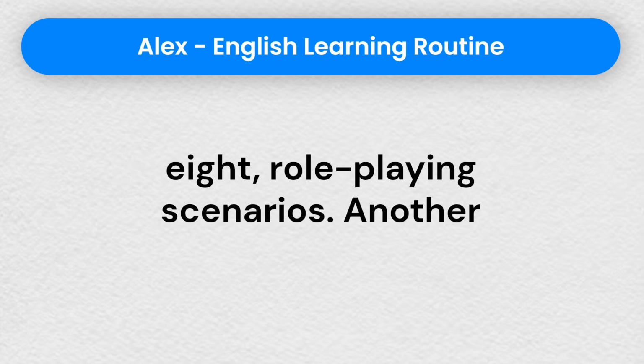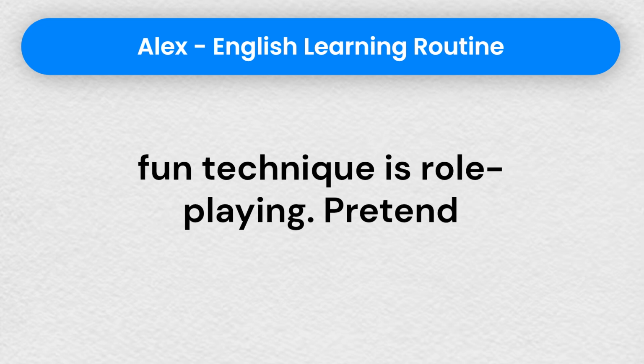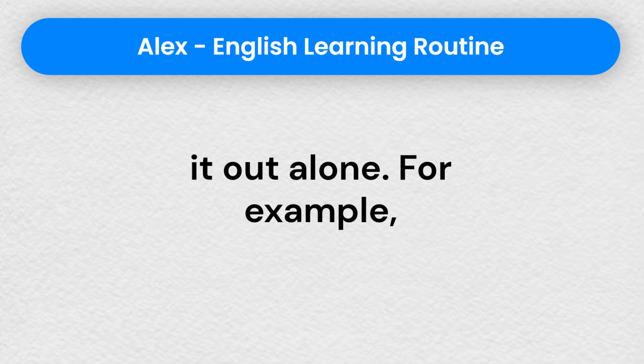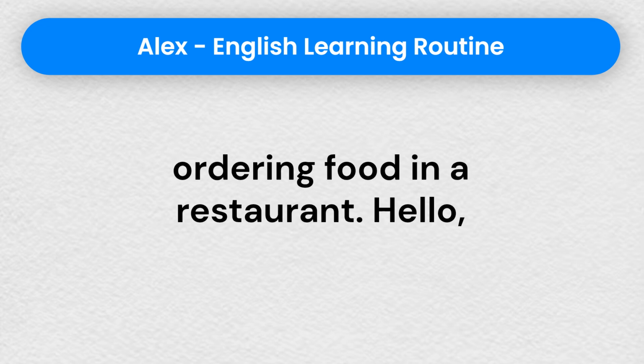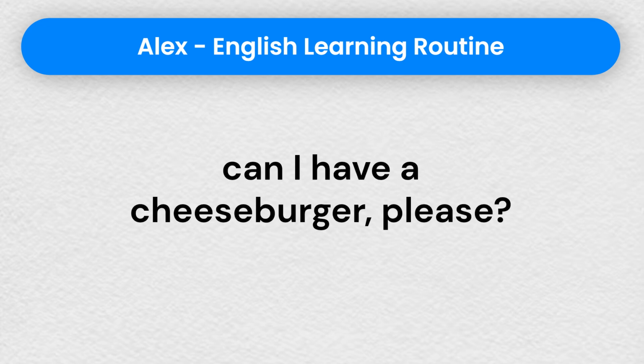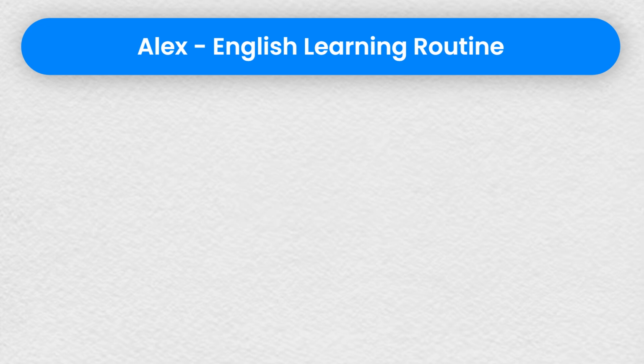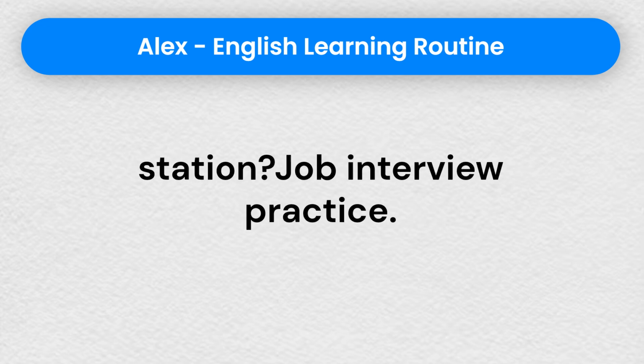Part 8. Role-playing scenarios. Another fun technique is role-playing. Pretend you're in a real-life situation and act it out alone. For example, ordering food in a restaurant. "Hello, can I have a cheeseburger, please?" Asking for directions. "Excuse me, could you tell me how to get to the train station?"